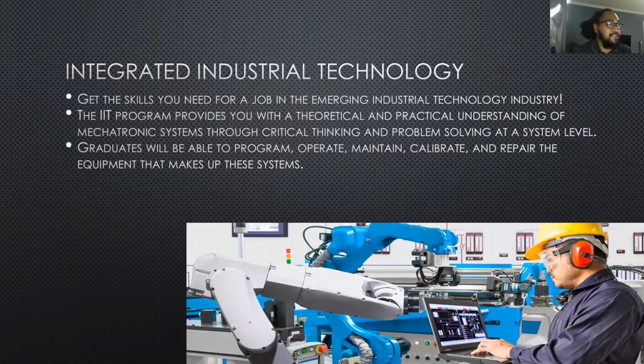From this program, you'll get the skills that you need for a job in an emerging industrial tech industry. And basically, you'll learn the different theoretical and practical understandings of mechatronic systems, critical thinking skills, and problem solving skills. So once you've finished the program, whether it's the associate's degree, our certificate of achievement, or our certificate of competence, you'll be able to program, operate, maintain, calibrate, and repair the equipment that you would use. So in this picture over here, picture yourself as this technician right here, working with this computer system to calibrate these different electronic robotic arms.